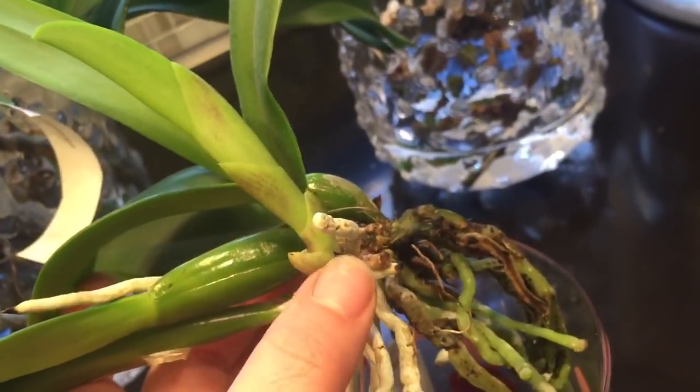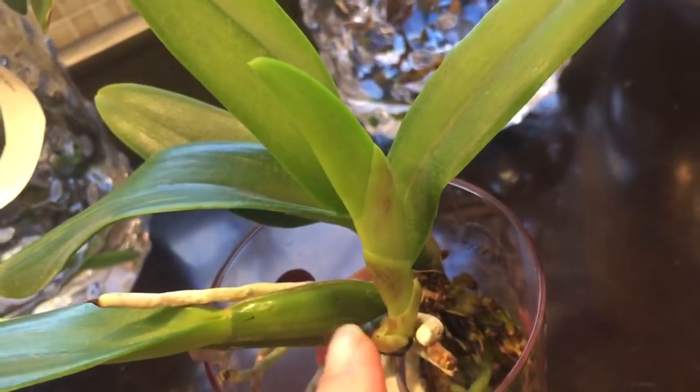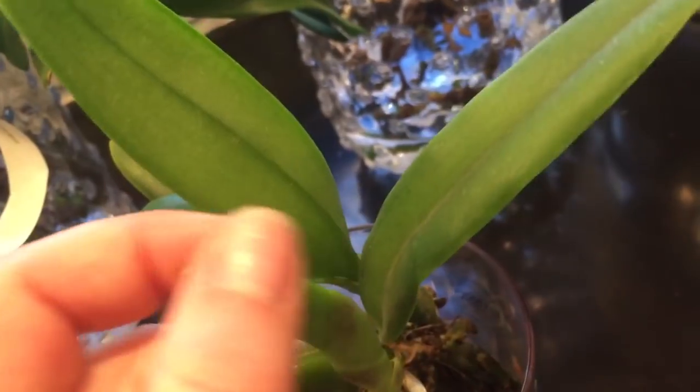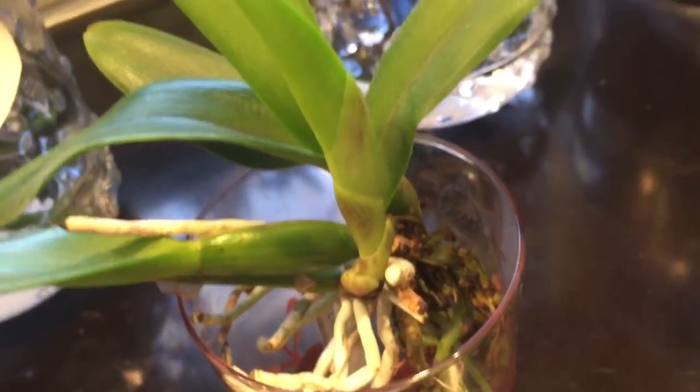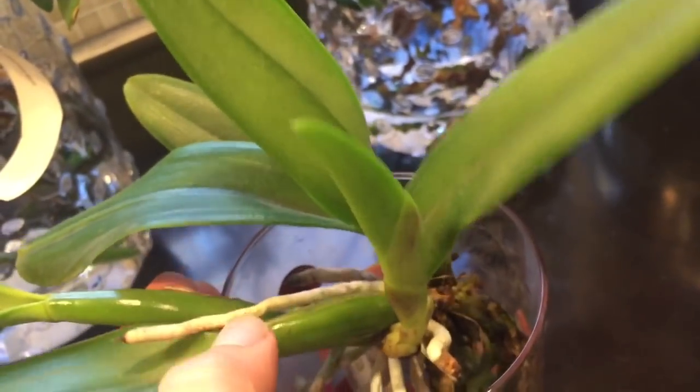It's so much more fleshy than any other Cattleya that I have. So it's just obviously the way that this one grows. But yeah, it's growing fast. But this orchid has an amazing root system, so I'm not really surprised by that. So that's my Cattleya.